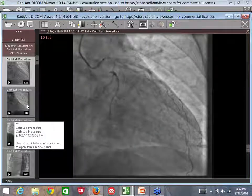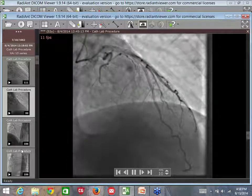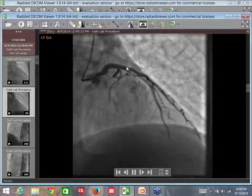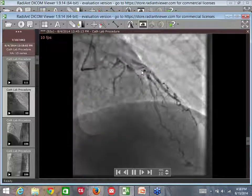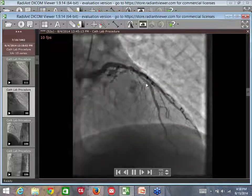just to have an idea of what was the full artery size with the vasodilator. This is after nitroglycerin, and you see better in the cranial right anterior oblique that there is a stent up here that is mildly stenotic, probably not the original size of the vessel at that level.